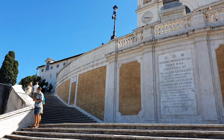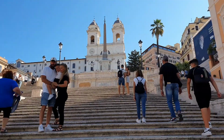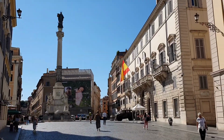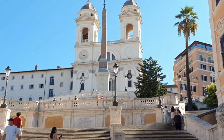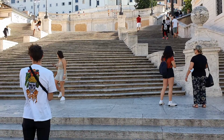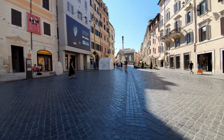Specchi. The Spanish Steps were built between 1723 and 1725, linking the top of the hill under the French influence with the Church of Trinità dei Monti to the Spanish embassy to the Holy See. Therefore, the Spanish Steps are a monumental staircase of 135 steps and the widest monumental staircase in Europe. And they get their name from the fact that the Spanish embassy to the Holy See is just down the Piazza di Spagna.